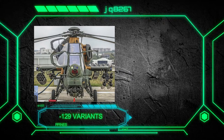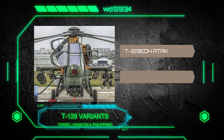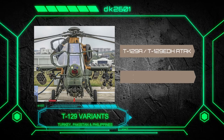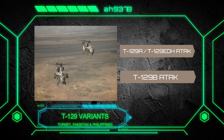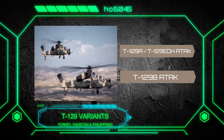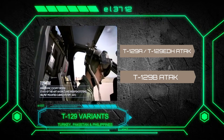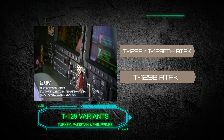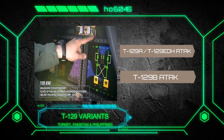There are only two variants of the T-129 Atak helicopter. 1. T-129 EDH, or T-129A Atak, or Early Delivery Helicopter, also known as the Combat Support. The other variant is much bigger. The T-129B is the multi-role version equipped with leading-edge electronic warfare systems.